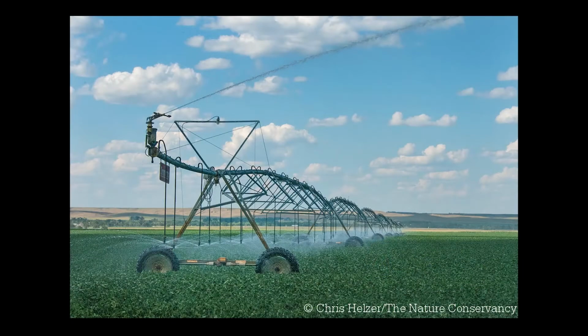I think I have a slide in there of what one of these big irrigation systems looks like. They're called center pivots, and they basically are a big circle. They're anchored in the center where the well is, and it squirts water out these pipes, and that's why when you fly over them, they look like circles. They just rotate around these fields. They consume a huge amount of water.